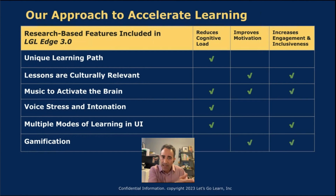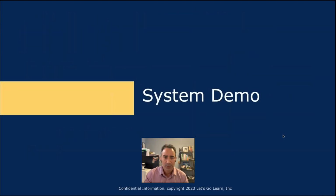Now, finally, within each of our explicit lessons, at the end of it, we go into a gamification mode where there's actually practice. And that improves motivation, increases engagement because students like earning points. They get badges. They want to get higher scores. They're encouraged to go back and relearn something if they haven't quite nailed it down. So that's an important part too.